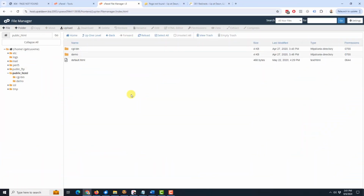Let's go to my computer so I can show you what to do. Okay, here we are on my desktop. I'm going to show you two ways to set this up. First, if you're using an Apache server, you can set up a 301 redirect through the htaccess file. And here's how you do it. So you're going to start out in your file manager, or you can also use FTP. I'm going to show you the file manager method.